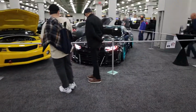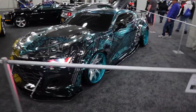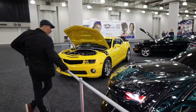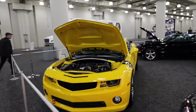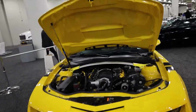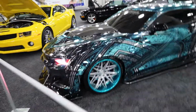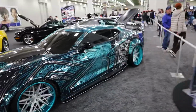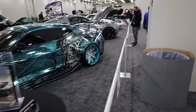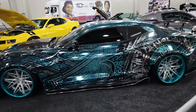And then moving on to the main modified vehicle section, we have these two Camaros up here. The first one, yellow and black, similar to a Bumblebee setup with a very nice LS3 in there. Love that engine. But over here, a stance core Camaro. Honestly, I don't know what to make of it. Definitely a lot of money behind the build though, so I can't really talk crap about it, but definitely an interesting color choice to say the least, and an interesting wheel setup and overall setup.